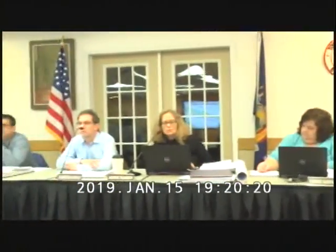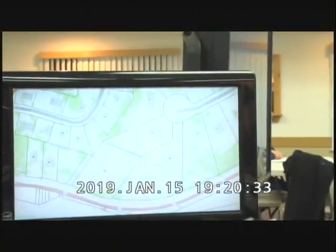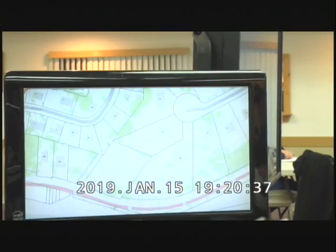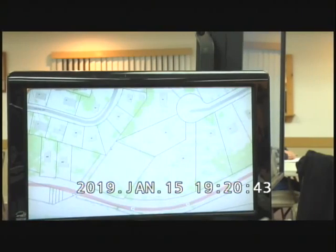So I'm looking at the configuration on the screen. Are we in the right place here? Or here we are, right? So it's this lot here and this lot? Are those the two? Sorry, I can't see. Oh, sorry. So is it this lot and this lot that are included? If you could just point out the lots which are included in the application.